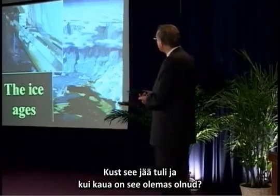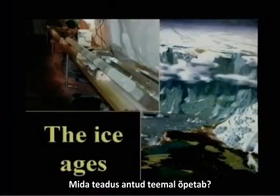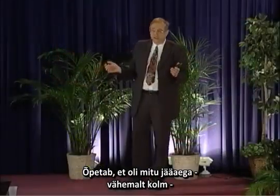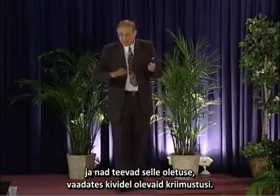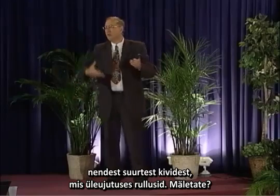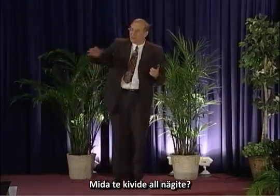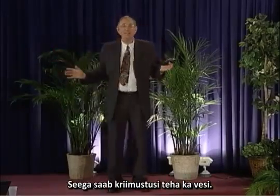And where did all this ice come from? And how long has it been around? And what does science teach on the issue? Well, it teaches that there were a number of ice ages, 3 ice ages at least, and they conjecture this from looking at scrapes in the rocks. Do you remember a video I showed you yesterday of these huge boulders being rolled in a flood? Do you remember that? What did you see in the rocks at the bottom? Huge scrapes. So water can do that too.